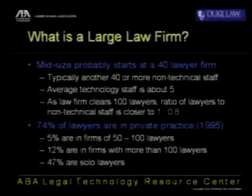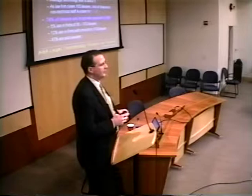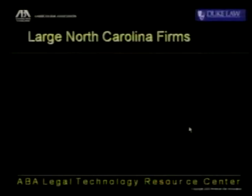So when we talk about the number of lawyers that we're talking about and where the large law firms are, we're really talking about a very, very small amount of the legal profession. 17% will be in law firms of 50 or more, and if you look at the last survey of the top 250 firms from the National Law Journal, we're talking about 110,000 lawyers are in 250 firms, and that's about 10% of all the lawyers in the country.